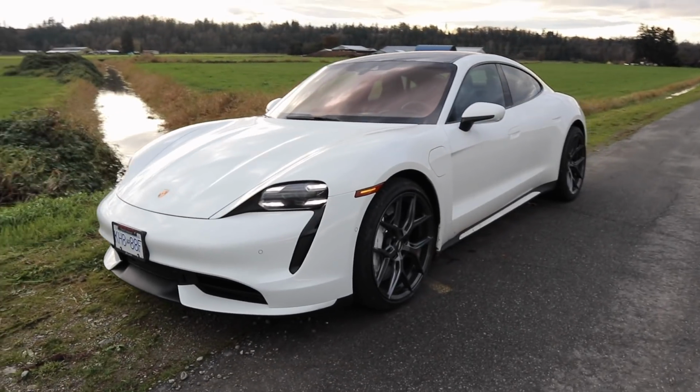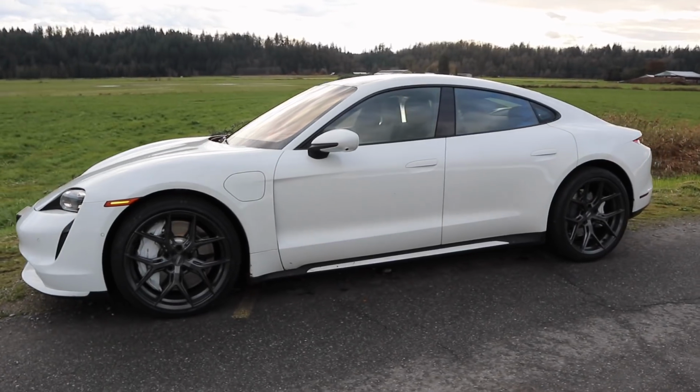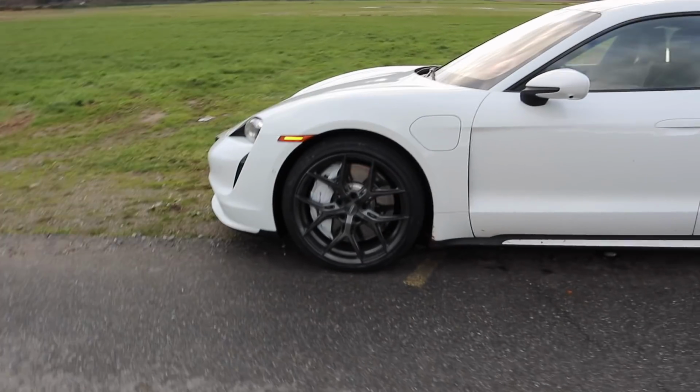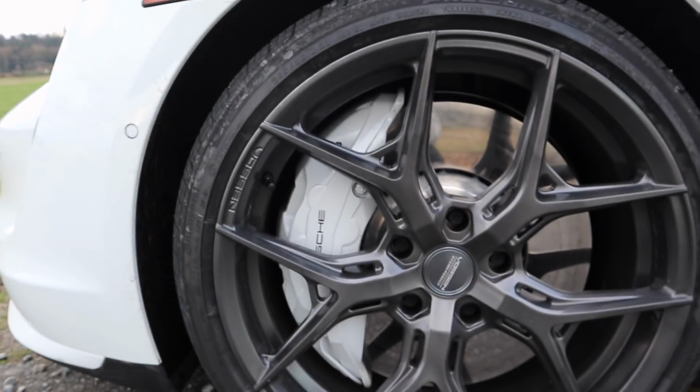Let's do a little walk around really quick because this car is absolutely insane the way it looks. Such a beautiful car. This has aftermarket rims on it as well. These are Vossen 21-inch rims. And if we get a little bit closer, you can see how big these ceramic brakes are. This is unreal.